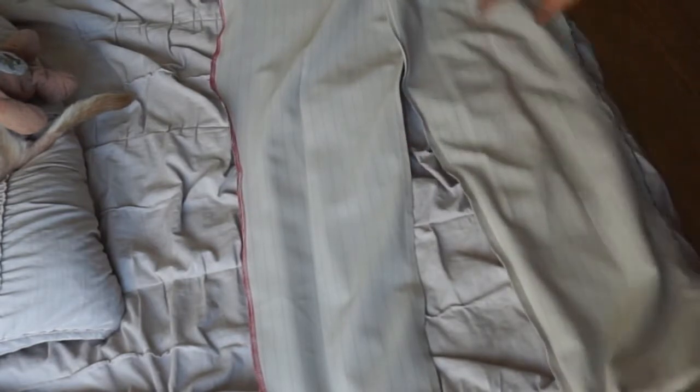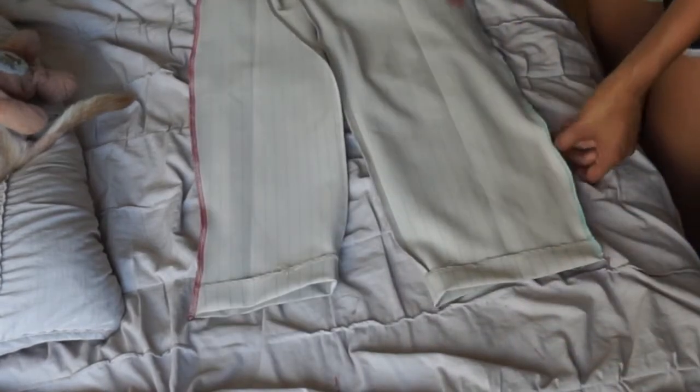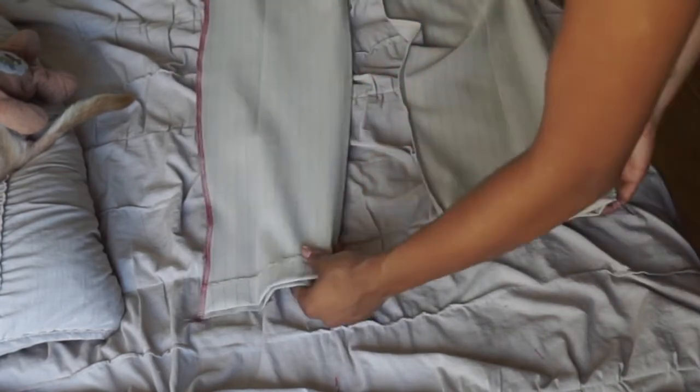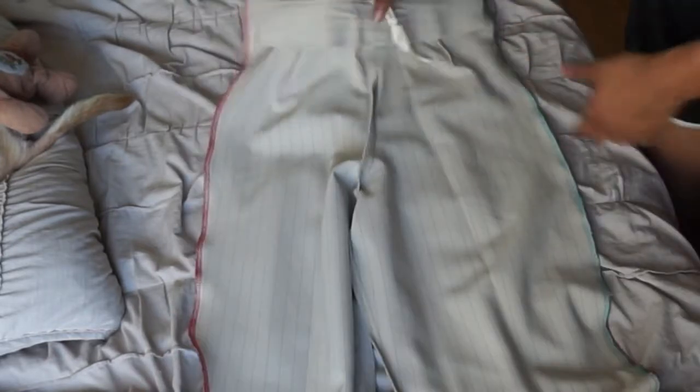Okay, so this green side, I feel like it's a little bit wider. These, I don't know, we'll see how it fits, but look at the waist. You can see that it got smaller, so it looks good.